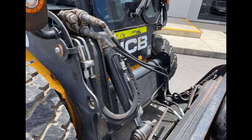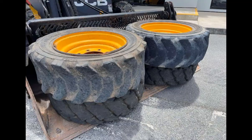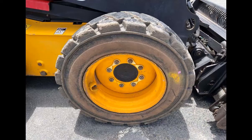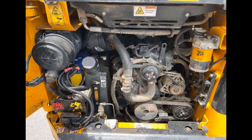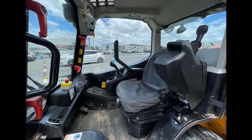So quite nice condition. Hydraulic hoses seem to be in pretty good nick for a machine of its age. The 4-in-1 bucket, very, very useful with the spare tyres there. A bit worn, especially those top two, but hey, they'll get you out of trouble. And a couple of close-up pictures of the 4 tyres that are on it. They're not bad either. You know, still got quite a lot of life in them. And the engine looked fine from what you could tell on those pictures, and looked like it'd been reasonably well maintained and no major oil leaks.